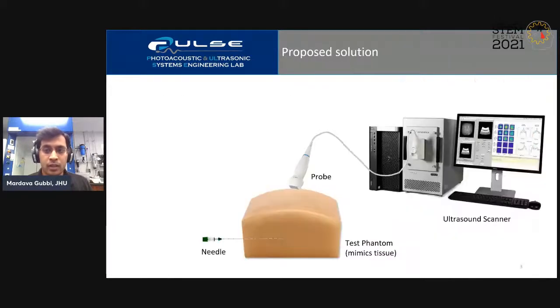The setup shown here is similar to what we saw on the previous slide. We have the same needle, probe, and ultrasound scanner, which was not visible on the previous slide. Instead of the patient body, we have what's called a phantom, which we use for testing purposes to mimic the properties of tissue. Now, instead of transmitting a pulse of sound from the probe, we're going to add a light source to our system.